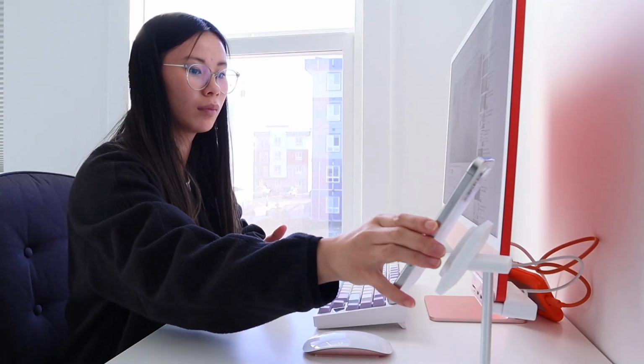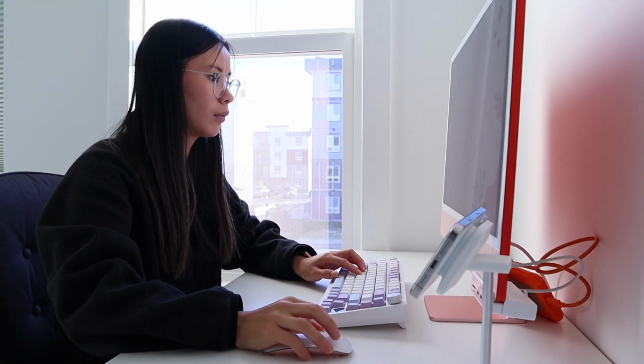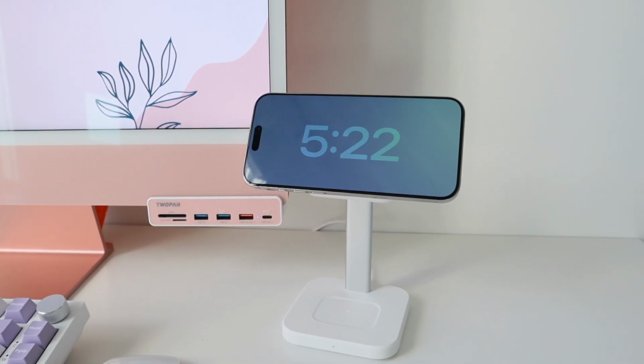and it allows me to be a little bit more hands-free because I just pop it on here and turn it into standby mode, so I don't really see the notifications come in anymore, and I feel like that helps a lot with not picking up my phone every single time and trying to get work done.